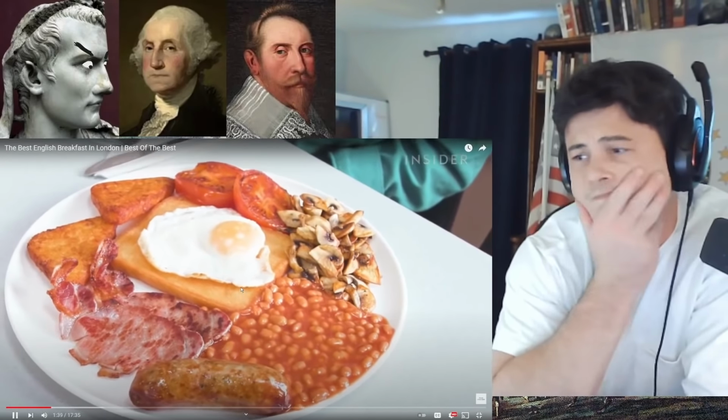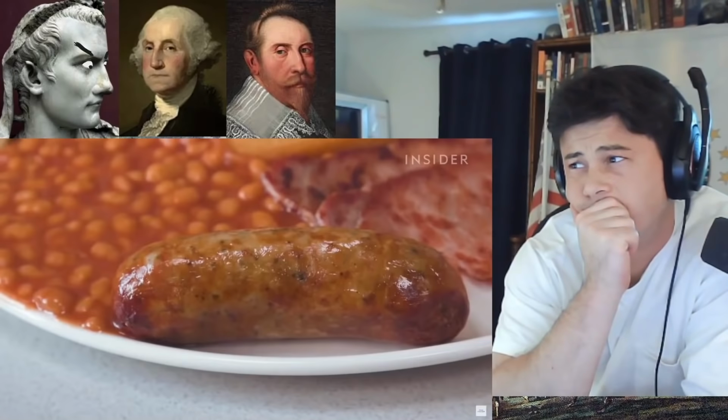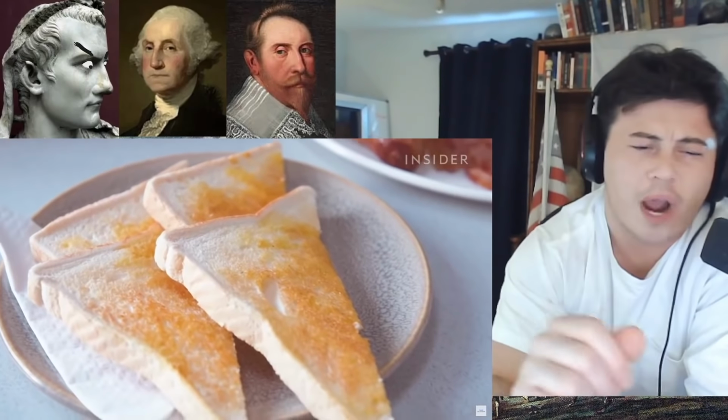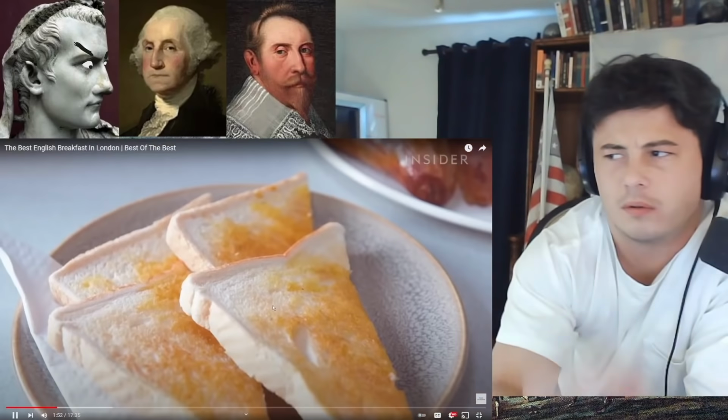So I'm going to go clockwise around the plate. I'll start up here. We've got a sausage. It looks like a really good sausage, thick cut, proper pork. We've got the baked beans, the mushrooms, tomatoes, hash browns, back bacon, fried bread, a fried egg, and toast as well. Fried bread? So it's not toast.